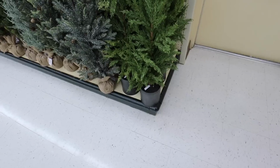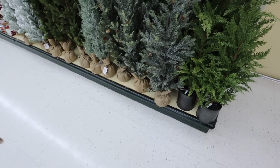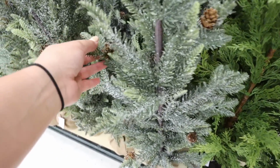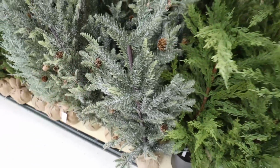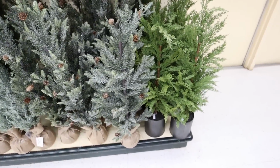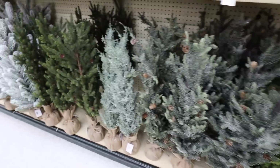If you don't like the way the bottom of that looks, you can do that with any of these. The next one is a little bit glittered. It has some light glitter and some really tiny mini pine cones. Both of these are $40 and so pretty. Different colors, so two different styles there.